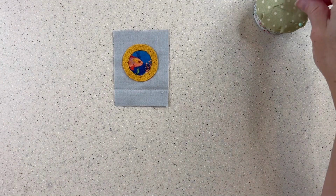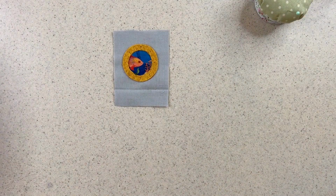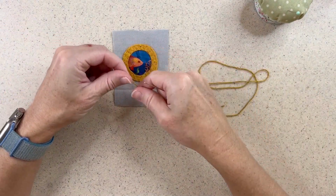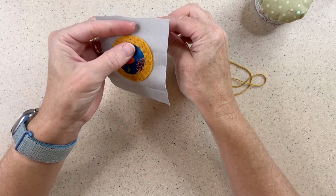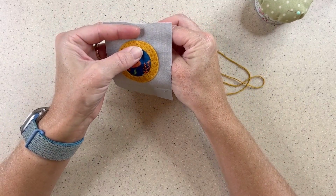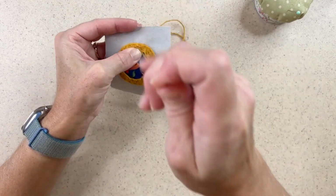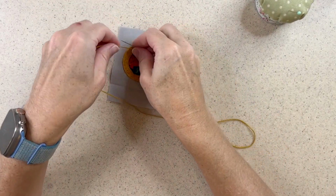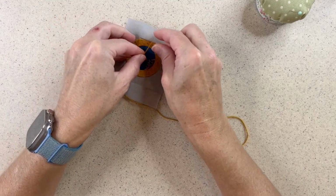And now I'll stitch my French knots. I have all 6 strands of embroidery floss in that color that matches the felt here. So I'll just pull up my thread. There's a knot on the end. I'll just come up through that bolt area, wrap my thread around 2 or 3 times. I think I'll go 3.